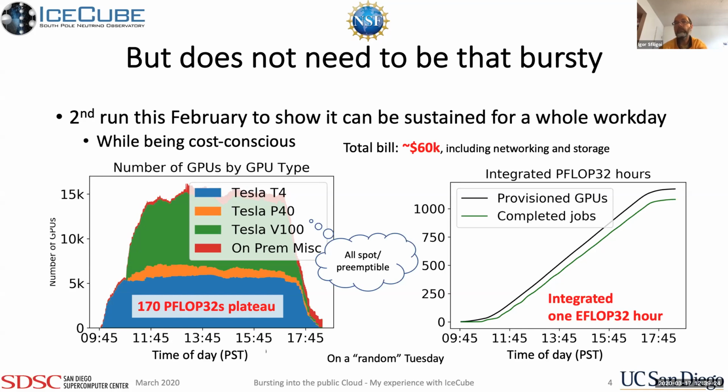We used preemptible or spot instances for all the GPUs because they cost about a third of on-prem resources in the cloud. Of course, that gives you a little bit of waste, but as you can see from the chart on the right, it was less than 10%. And given that we paid a third for the resources, I think that's a really good deal.